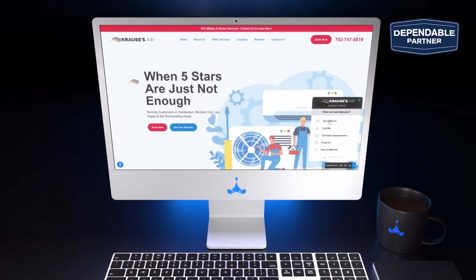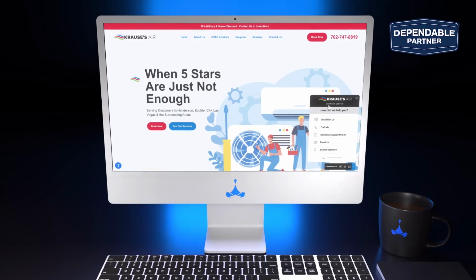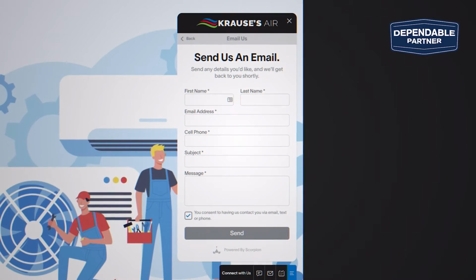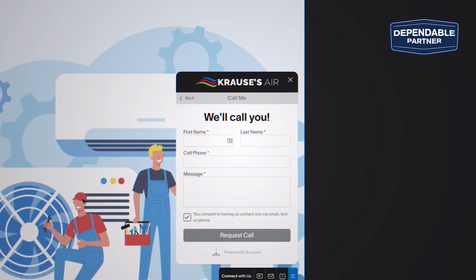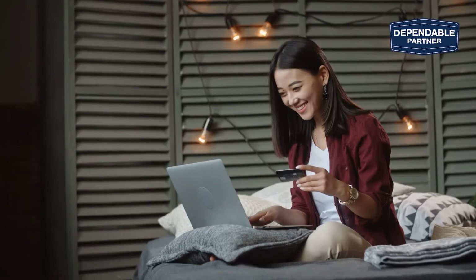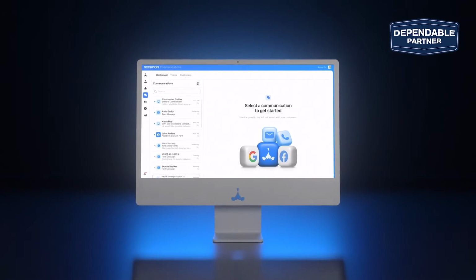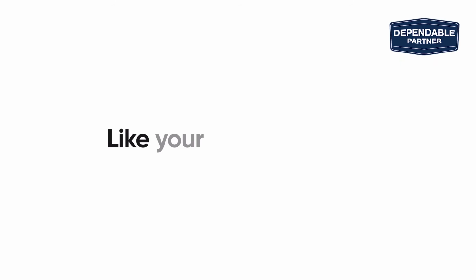You'll also get Scorpion Connect, which sits right on your website, allowing your clients the ability to text, email, request a callback, schedule an appointment, and even make a payment. With more ways to reach you and faster response times, you'll make every customer feel like your only customer.